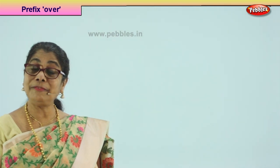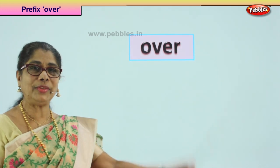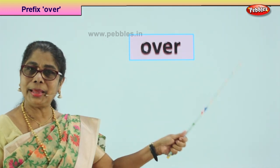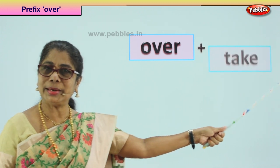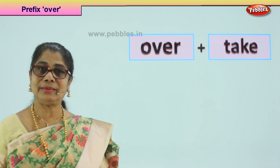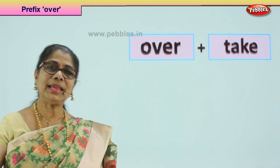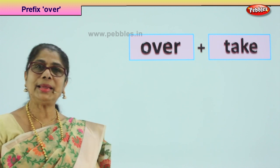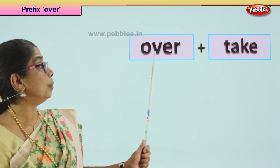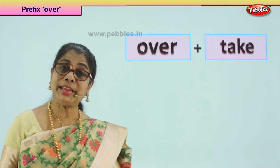Add a new word and form a new lovely word. Look what we have here. Over. Prefix is ready. Plus a new word. Plus take. What is take? You take food and eat. You take sweets and eat. You take a bag and go out. You take a bike and take a ride. Take. Now what is the new word you can form? Over plus take. Now what is the new word we can form?